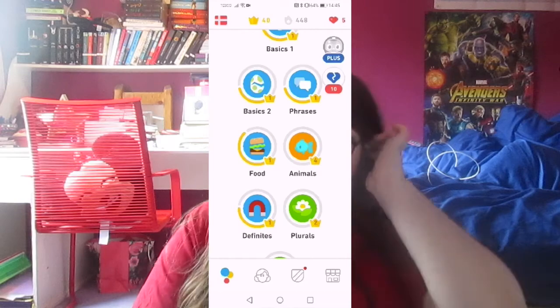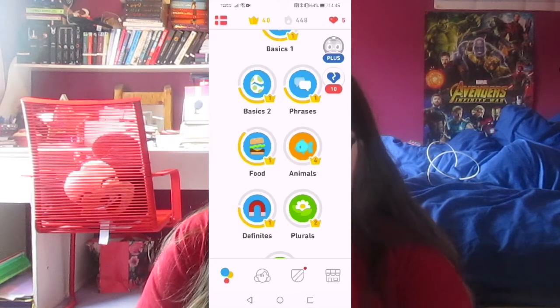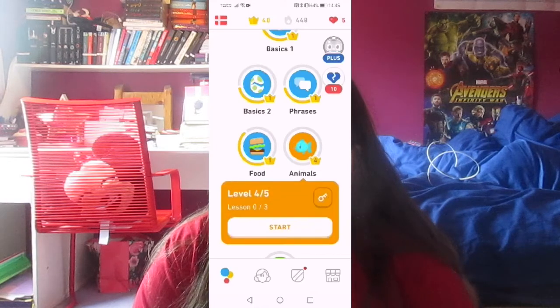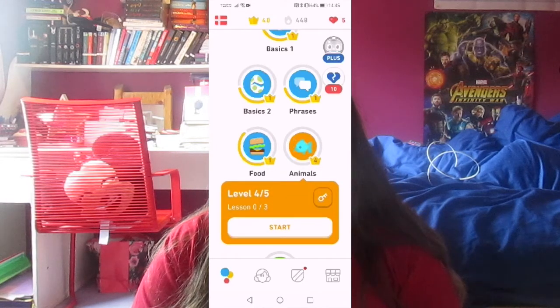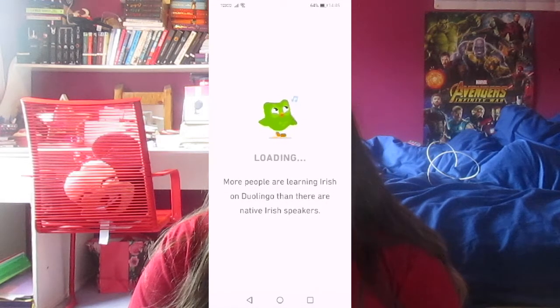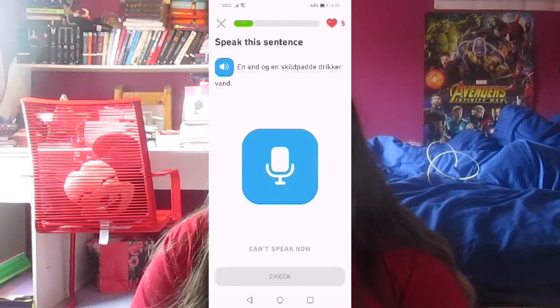So, right now I'm on the Danish Duolingo page, and I'm going to click on animals to start off with. Oh, there's only three lessons here.